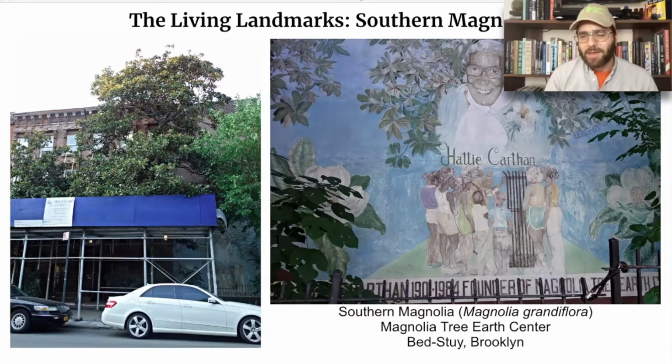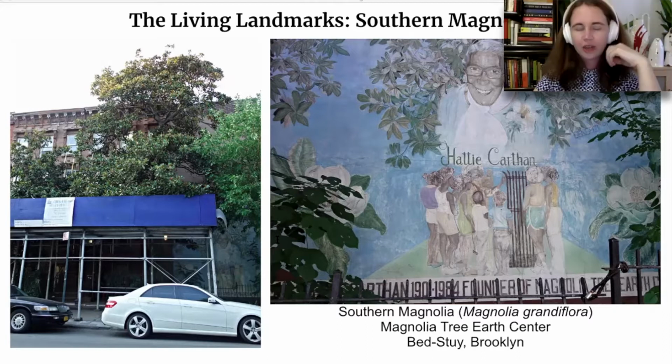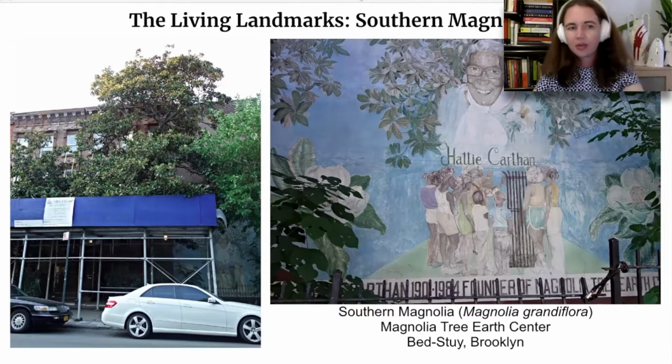Trees are such an invaluable public asset, and often, just like other resources, they're distributed very unequally in the city. We had a question from Howie, which is, are there any markers for these trees that they are great trees? This one has a double designation of being a great tree and also a New York City landmark. Yeah, and unfortunately, it has been surrounded by scaffolding for several years too.